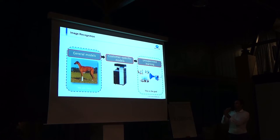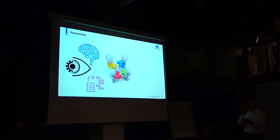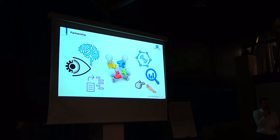Okay, as I said at the beginning, our development strategy is highly based on partnership with either companies or universities. It can be a small startup, a large company, a research institute. And we are very interested in partners that are doing machine learning, computer vision, natural language processing, IoT, data analytics, and human-computer interaction. So if any of you is interested in partnership and helping us to achieve our final goal, this is the real AI in the office, please come to us and we can discuss how we both can benefit from it.